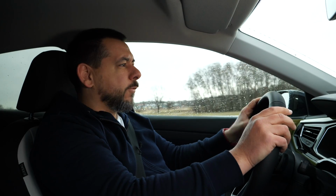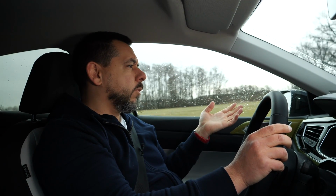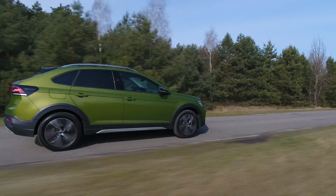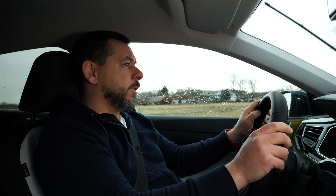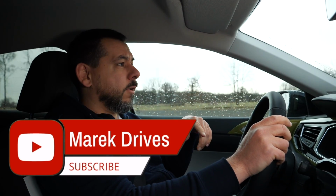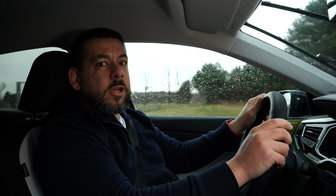But is this all enough to persuade you to buy the Taigo instead of the T-Roc or the Honda HR-V? Prices start at €19,865, but this press car is spec'd up to €35,845. That's a lot. So what do you think about the VW Taigo? Would you buy this over a T-Cross or a T-Roc, or maybe get a Honda HR-V? Let me know in the comment section below.